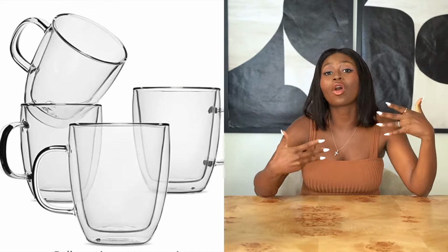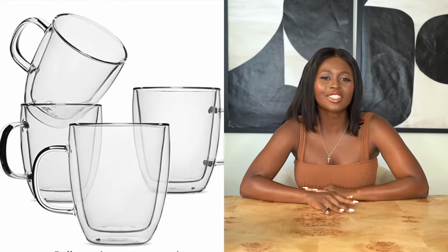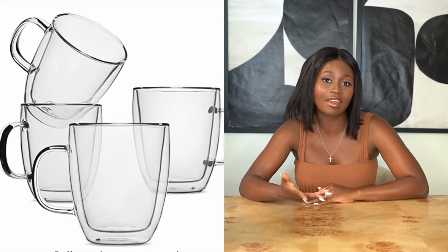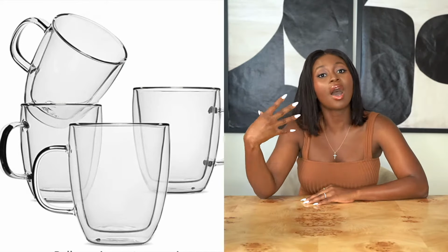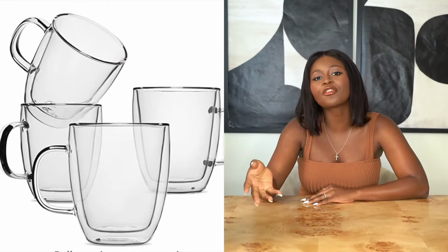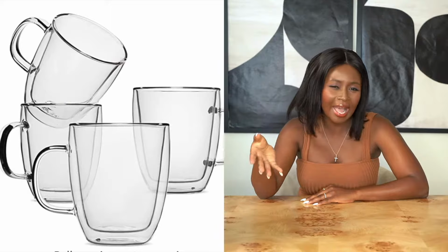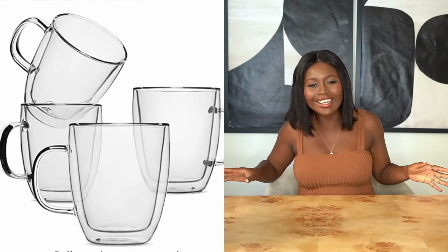So this item is 4.7 star rated. It's still a very, very high rated item, over 2,000 reviews. So it is a very top rated item on Amazon. For $40 for a set of 4, that is not a bad deal. I don't think it's like a steal or anything like that.